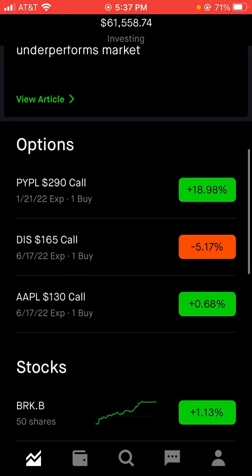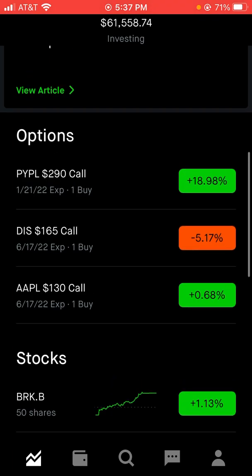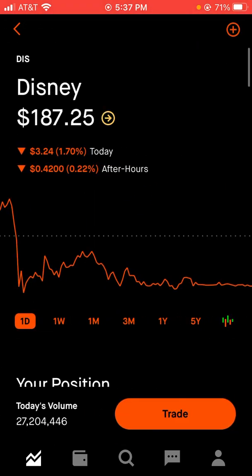These stock options are really long-term plays, and I plan on selling them towards the end for a massive premium. That's if the market doesn't crash or anything, but that's the goal. So I think that Disney is a good company to have in Berkshire's portfolio. I don't think they own this company.